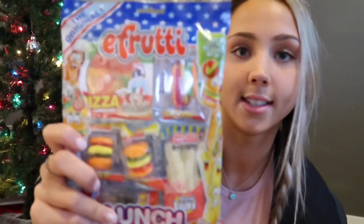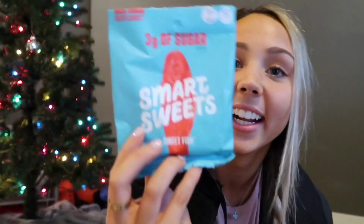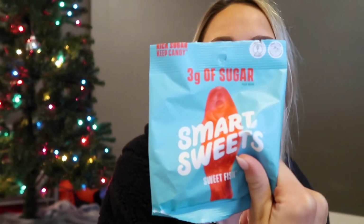So cute. Okay, then I got some candy. This is the hamburger pack from Casey's, which is literally my favorite snack ever. And then I got Nerds Ropes. I had more, but I already ate them. And then I got these, they're like Swedish fish, but they're better for you, like healthier candy from Smart Sweets, which I'm excited to try.